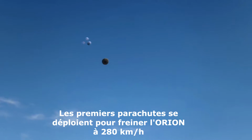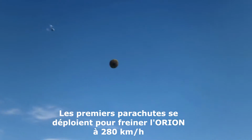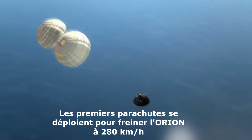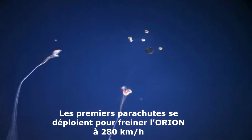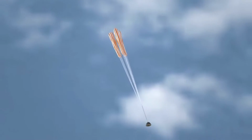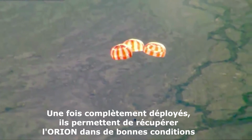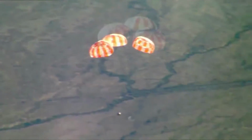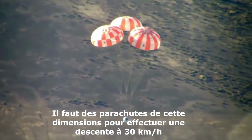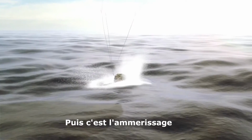The forward bay cover jettisons. Two drogue chutes deploy and slow the returning spacecraft down to 175 miles per hour. Then, the three main parachutes open. Once fully engaged, this canopy would cover an American football field. It takes parachutes this size and strength to slow our descent to 20 miles per hour, and then splashdown.